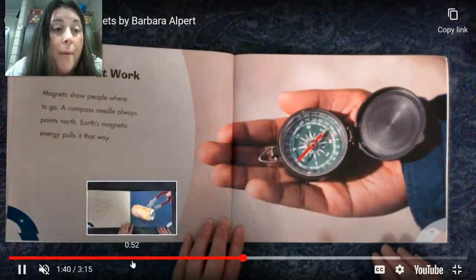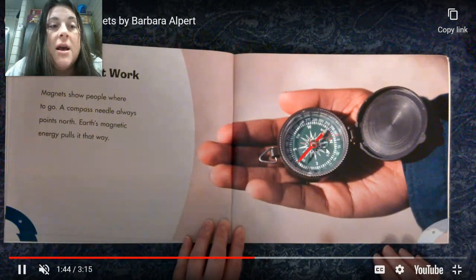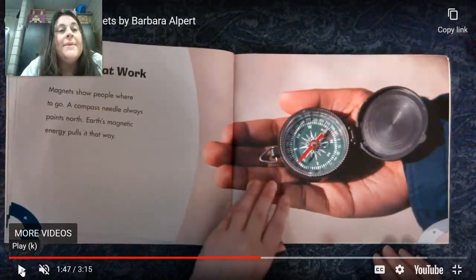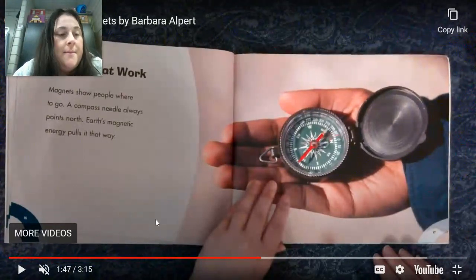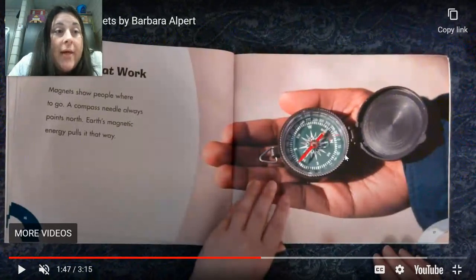Magnets show people where to go, and this is called a compass. Everybody say compass. Compass. And Earth's magnetic energy, a compass needle always points north. See, if you can see it right here, it's an N for north right here. And the Earth's magnetic energy pulls it that way, right? It's a strong magnet. And so we use compasses to tell us where to go. So instead of saying, oh, go that way, they'll say, oh, go north, or oh, go south, or go west, like when you're looking to go to your friend's house to go play.